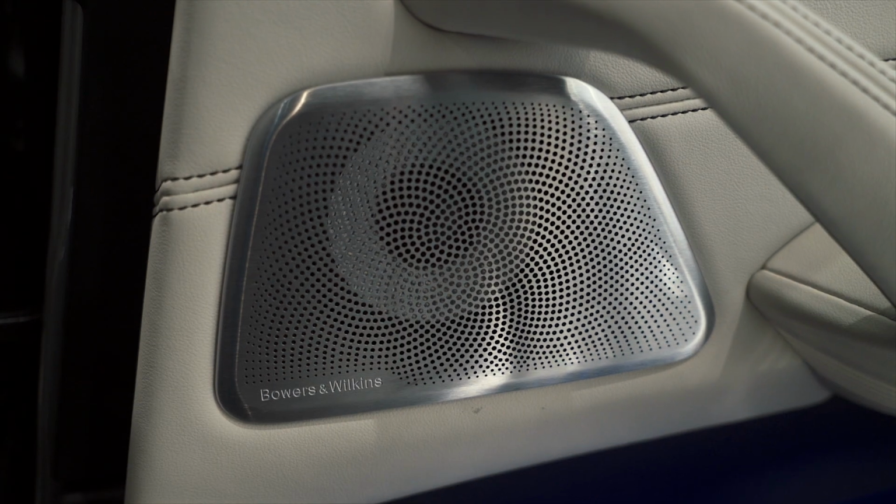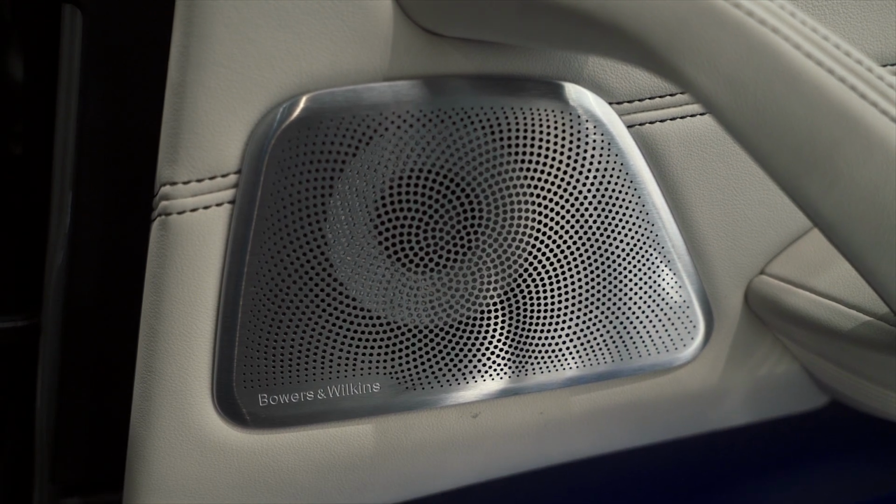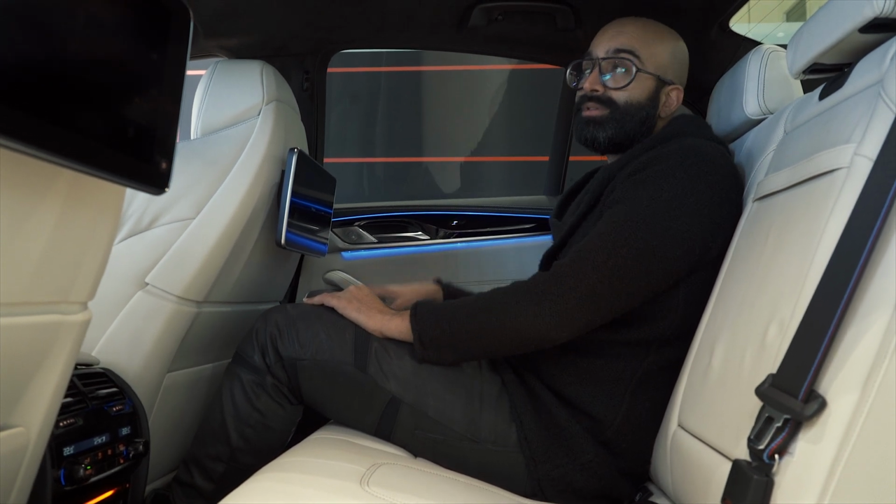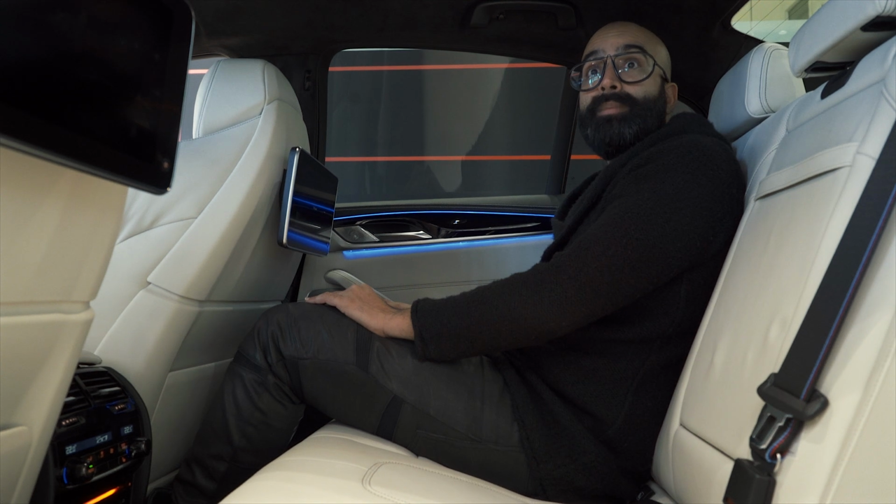Obviously, because of the carbon roof, you've lost the option of the sunroof. I'm not 100% sure if you can spec a sunroof. If you can, you will lose the carbon roof. So I'm not sure how many people will do that.